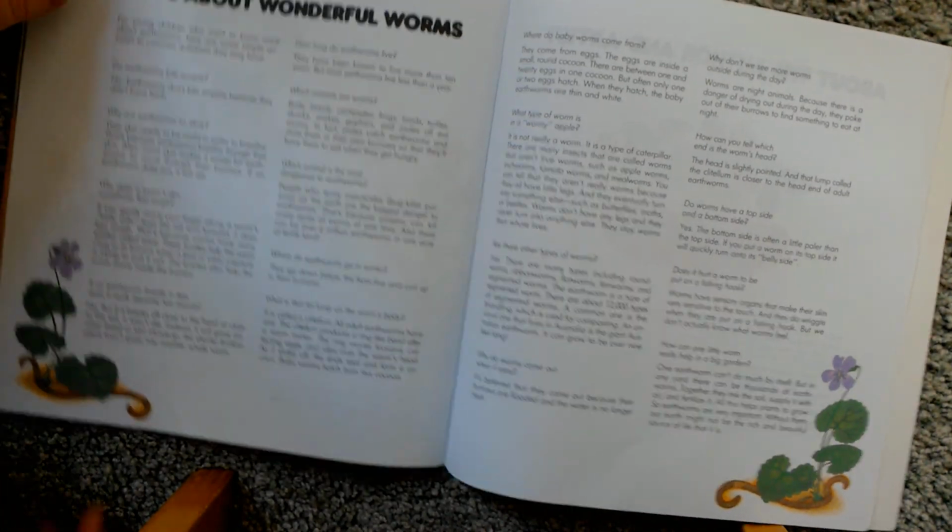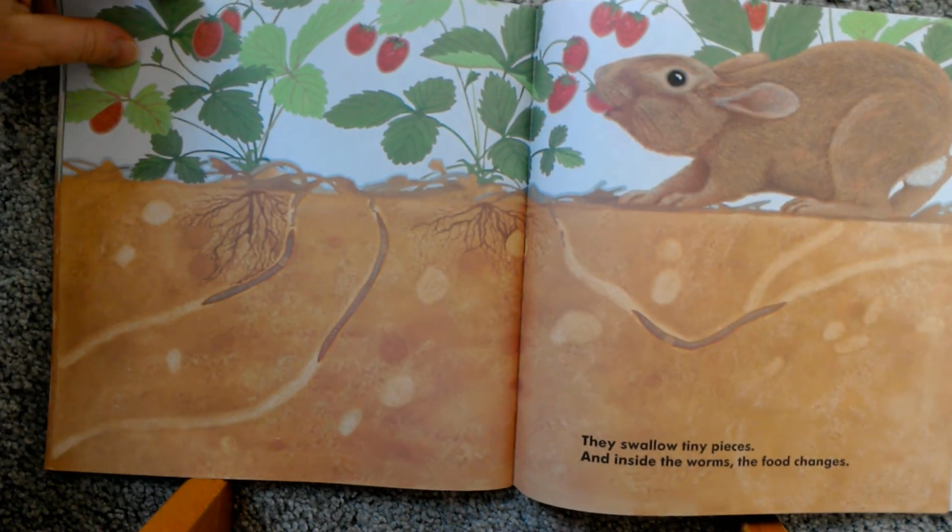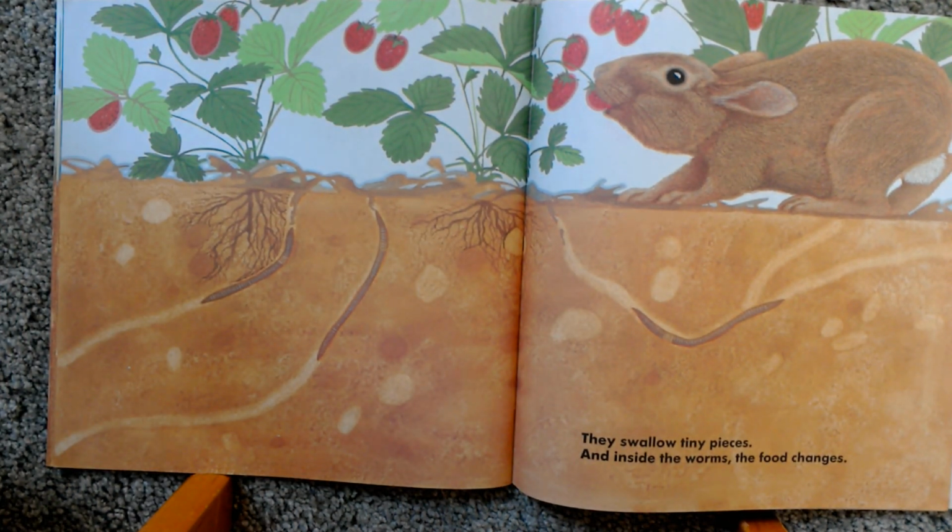I'm wondering if any of you have found any worms in your garden recently. Maybe digging in the dirt, you found some? They're so, so important, so make sure we put them back, and they'll help our soil and they'll help our plants grow.